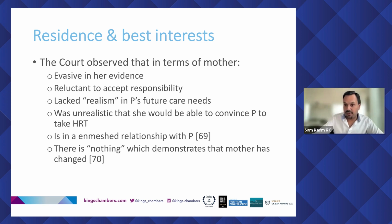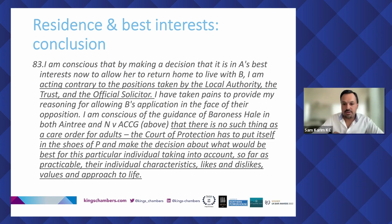So those are quite stark findings that were made by the judge in terms of the relationship between mother and P. And so he went on to consider paragraph 83, which is the first paragraph I just want to look at, that despite all of those negatives, if I can put it that way, and despite in its submissions the local authority, the hospital trust, and the Official Solicitor taking a different approach and a different view as to P's best interests, he decided that it was in her best interest to go home. And he referred in particular to the decision that Aisling's just referred to of Lady Justice Hale in the Y case, where there's reference to, and this is under the second underlined part, that there are no such things as care orders for adults, which the Supreme Court was quite keen to highlight.